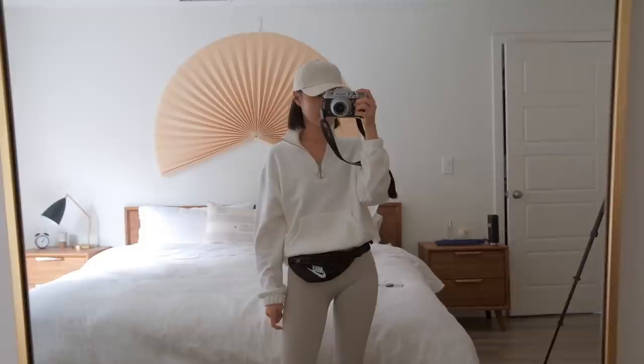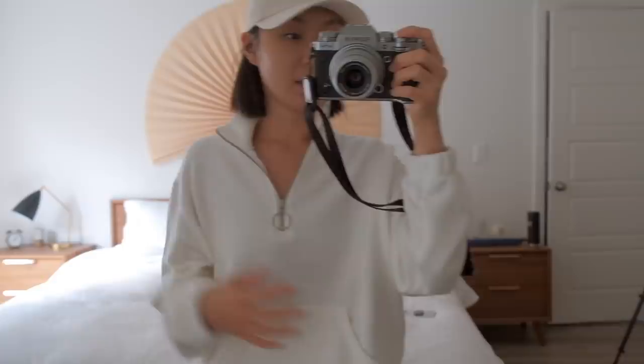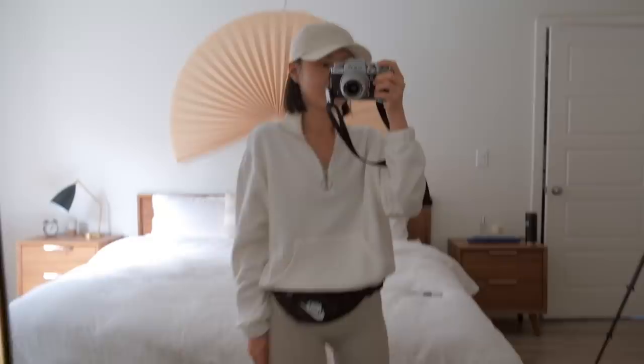Here's my outfit. I'm wearing a Aloha cap that says consciously created. This is an older piece, I think from our first or second collection, the Bonnie pullover. Set active, two-piece set, socks, and I'm gonna wear some hiking boots.